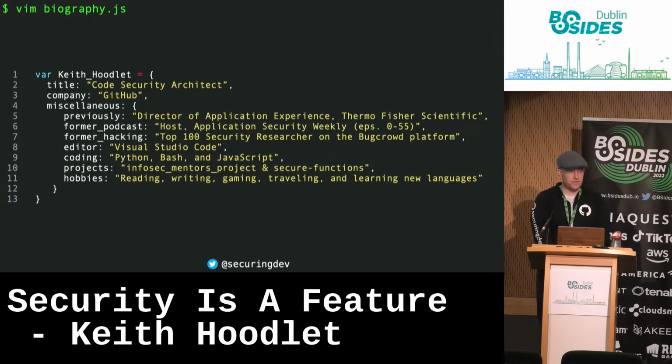But previously, I worked as a director of application experience at Thermo Fisher Scientific. Most people don't know who they are. In fact, I didn't know who they are until I got recruited there. More than half of the world's COVID-19 testing touches at least one of their products. The human genome was initially sequenced in the 1990s on their device, and the original SARS-CoV-2 virus in Wuhan was mapped on their device at the laboratories in Wuhan. They also make freezers that are used for transporting the mRNA vaccines about.